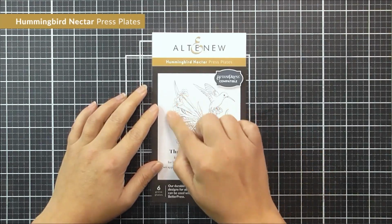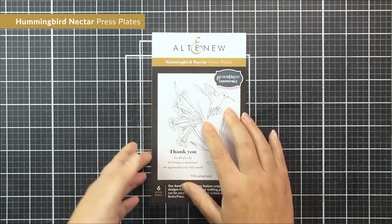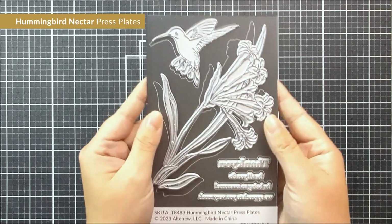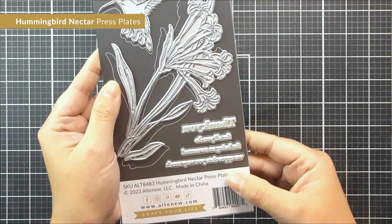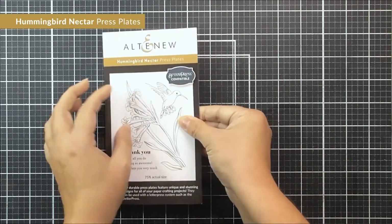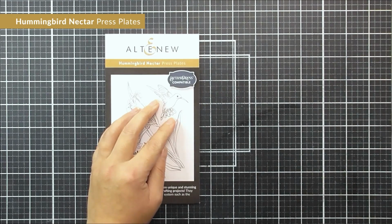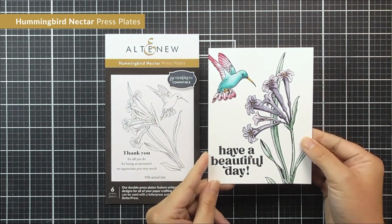Next up, we have another Better Press. This is the very pretty Hummingbird Nectar. On here, we get a large flower. We also get that little hummingbird, as well as a number of different sentiments. So you can see that we have 4 different sentiments there. And they do all come singly, so you can definitely play around with positioning of these. They don't necessarily need to be in the way that they look on the press plate.